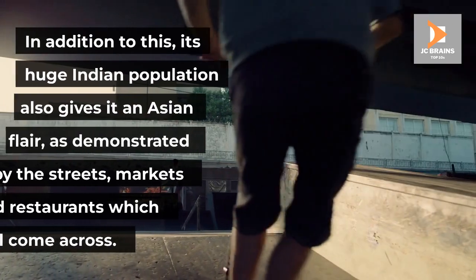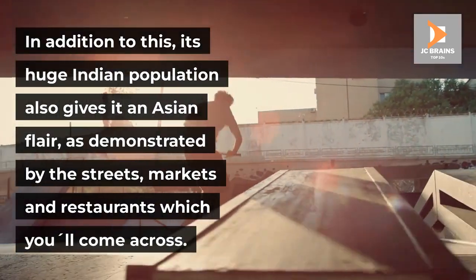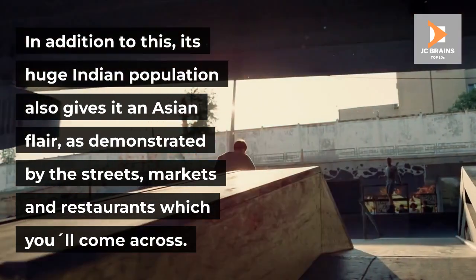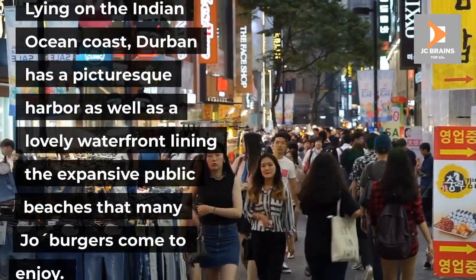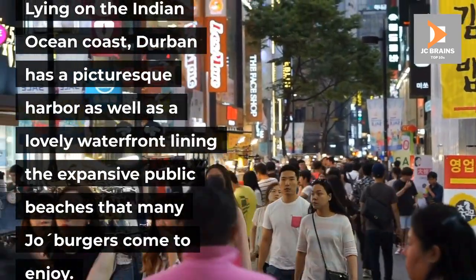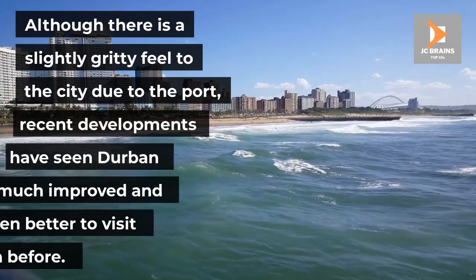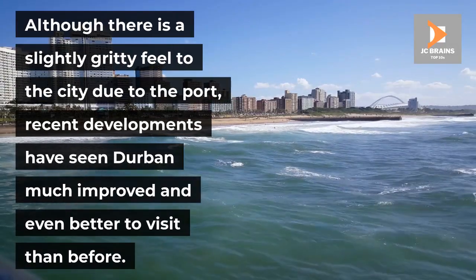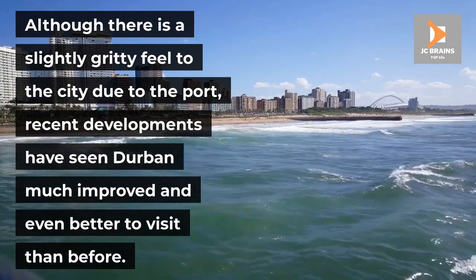In addition to this, its huge Indian population also gives it an Asian flair, as demonstrated by the streets, markets and restaurants which you'll come across. Lying on the Indian Ocean coast, Durban has a picturesque harbor as well as a lovely waterfront lining the expansive public beaches that many Joburgers come to enjoy. Although there is a slightly gritty feel to the city due to the port, recent developments have seen Durban much improved and even better to visit than before.